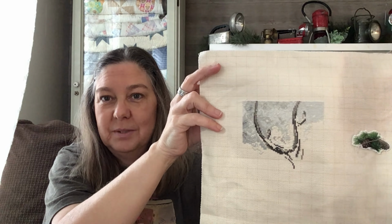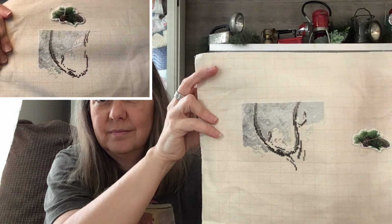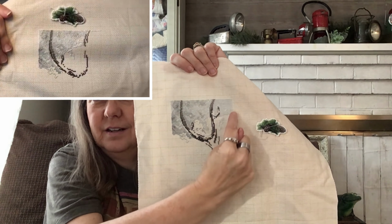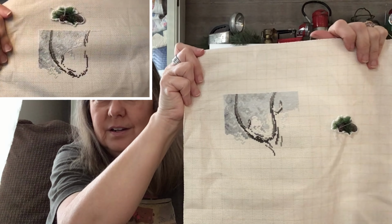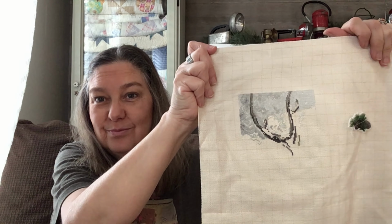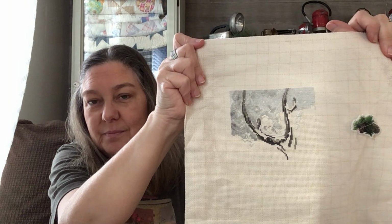I don't know if you're going to be able to tell a difference. I'll put the before up. You should be able to tell the difference like right here. I know I did a lot of that right there. It's just mostly background right now. And it was pre-gridded fabric.